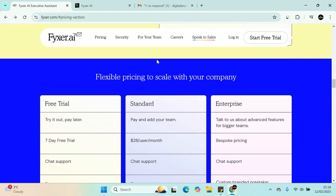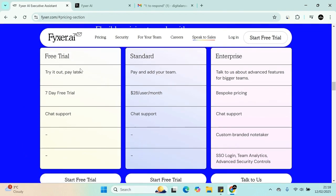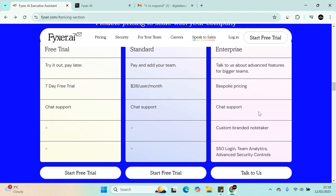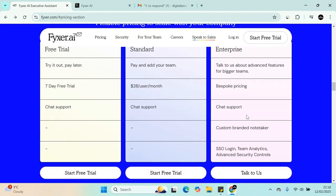Oh, last thing I need to check out is the pricing. So here you go, this is the pricing. There's a free trial to check it out. And once you are happy with it, you can try it for $28. And if you are an enterprise, from what I can see, they focus a lot on enterprises. They can have bespoke prices. You can just contact them directly for bespoke prices.